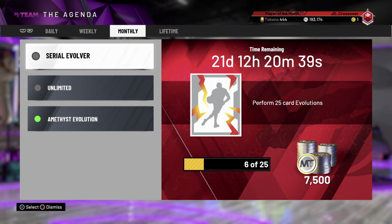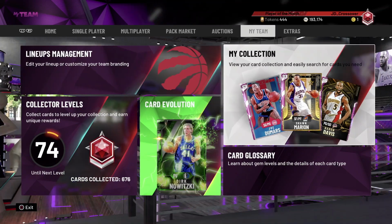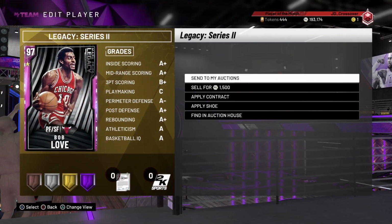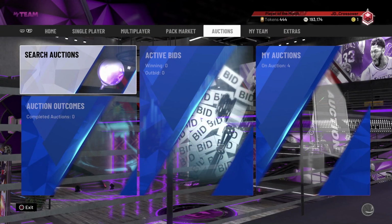And yeah, we've got 1 more evolution on this one, so 6 out of 25 now. We'll easily get that. So let's go ahead and see our Bob Love. Was he a legacy player? Yes, he was. So there we go. He's out of contracts as well, so absolutely perfect timing. Get him up on the auction house.